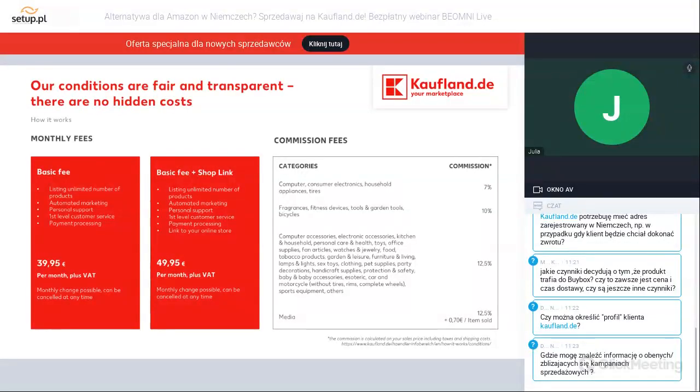So in terms of costs, we are working with a combination of a monthly fee and a sales commission. The monthly fee is roughly 40 euros for the basic subscription, and it includes the unlimited listing of your articles, different multi-channel marketing options that we have seen, our personal support, and the payment processing. And next to that, we have the sales commission, which is category based. So overall, it is in a range of 7 to 12.5%. For example, we charge 7% for consumer electronics and 12.5% for furniture.